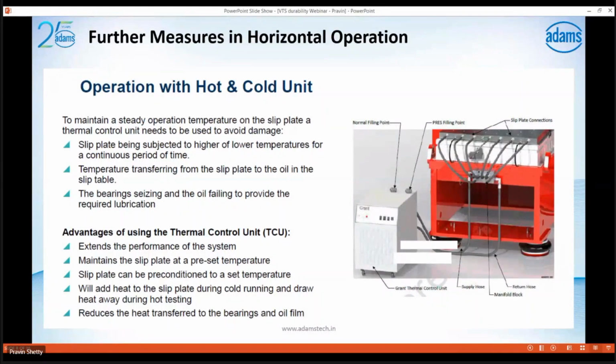Further measures in horizontal operation with hot and cold unit. We have a special unit, a thermal control unit, and this comes with a slip table. The thermal control unit maintains a steady operational temperature on the slip plate to avoid damage. The slip table is subjected to higher or lower temperature during continuous operation. During the test, temperature transfers from the slip table to the oil in the slip plate. Due to this, there's a possibility of bearings freezing and oil failing to provide the required lubrication to the slip table, and this creates the possibility of jamming the slip table.